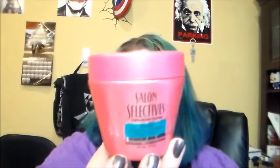Let's see. This is why I can never get on board with more expensive deep conditioning treatments. Because this stuff smells good, it works just fine on my hair, and it's $1 and I get a ton of uses out of it, especially when my hair is shorter like this. So yeah, just go to the Dollar Tree and pick you up some of this and see if it works for your hair, because it totally works for mine.